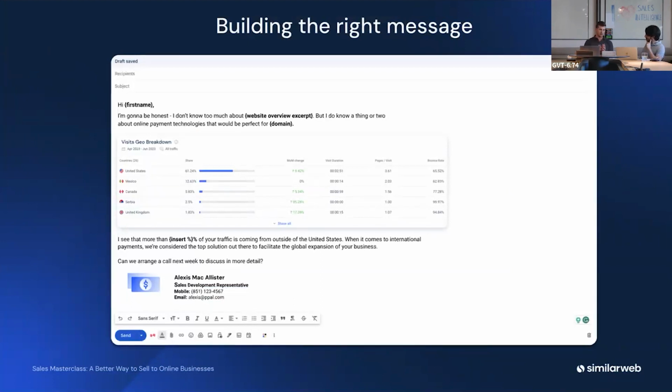If you're talking about volume, if you're talking about a way to integrate data in a way that's not too high touch, but at the same time making it personalized enough that shows you understand them and it's not all about you, and how you can help them. So again, this is just an example. So for example, if this was for Ties.com, you'd say something like, "Hi Omar, I'm going to be honest, I don't know too much about Ties, but I do know a thing or two about online payment technologies that could be a perfect fit for Ties.com."